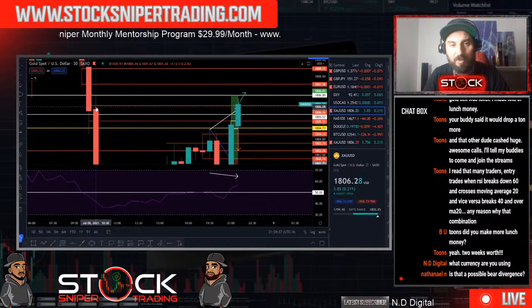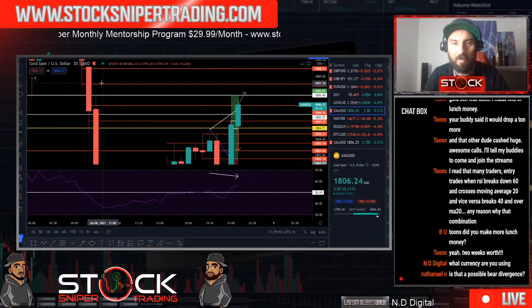What we're trying to do is fill in this wick. This wick was 10:30 a.m. trading in the morning, okay? So we could be trying to fill it in and continue higher, okay? So we do have a bullish 30-minute candle.